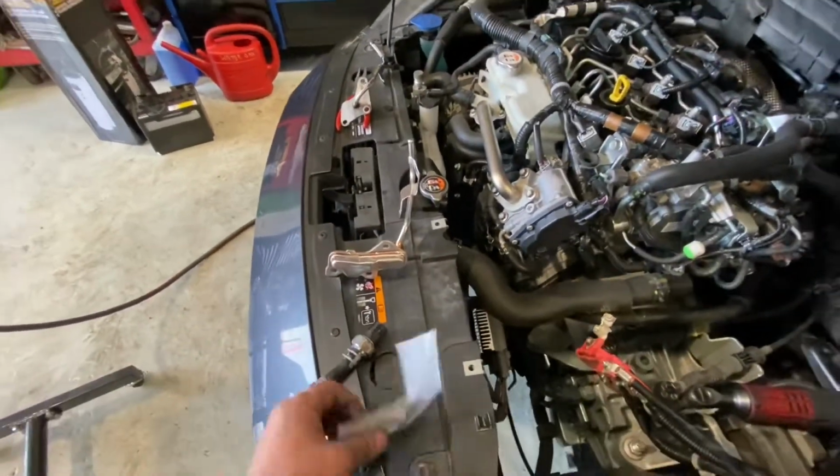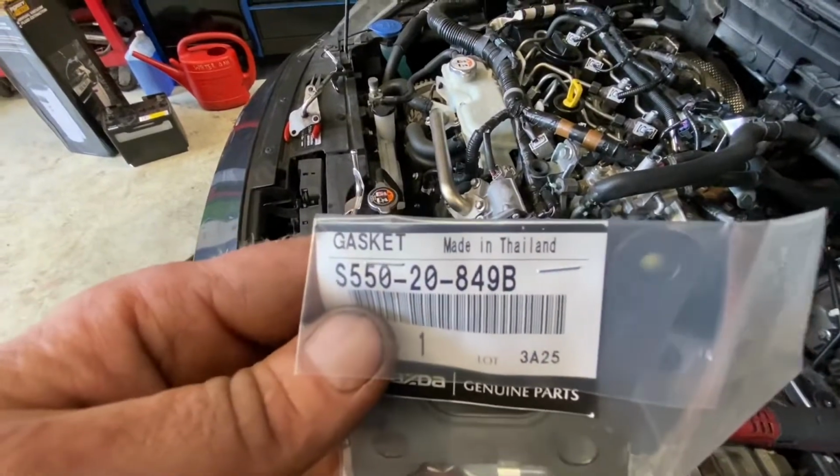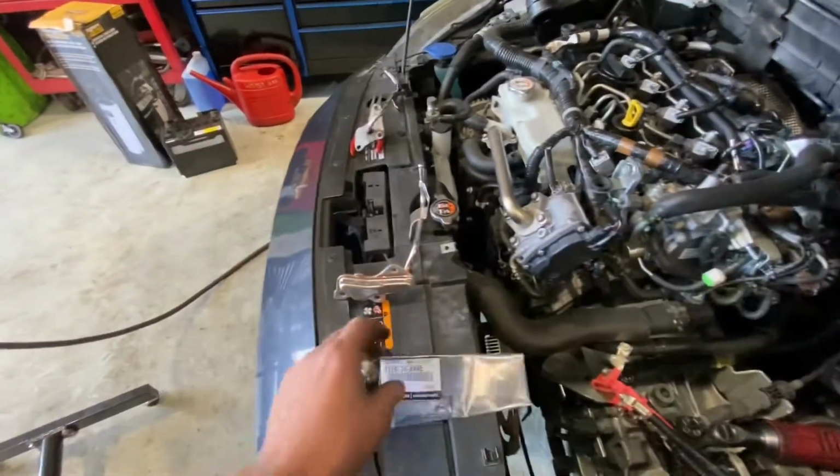Now, there's a different gasket. There's a part number for the gasket. So the gasket that sits underneath it is slightly different than the old one. Is it actually?